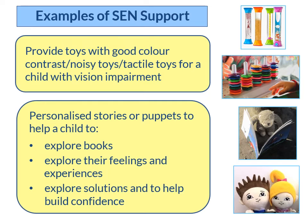Let's just take a minute to look at some examples of support which early year settings might reasonably explore with you in this planning stage of the graduated cycle. For young children who may have a vision impairment, support might include the use of toys with good colour contrast or which are noisy or particularly tactile. A setting could use personalised stories or puppets to help support a child to explore books and explore their feelings and experiences, and to explore solutions and help build their self-confidence.